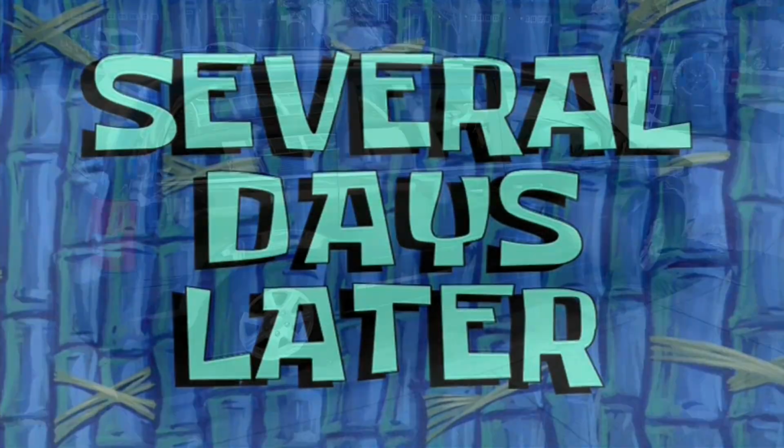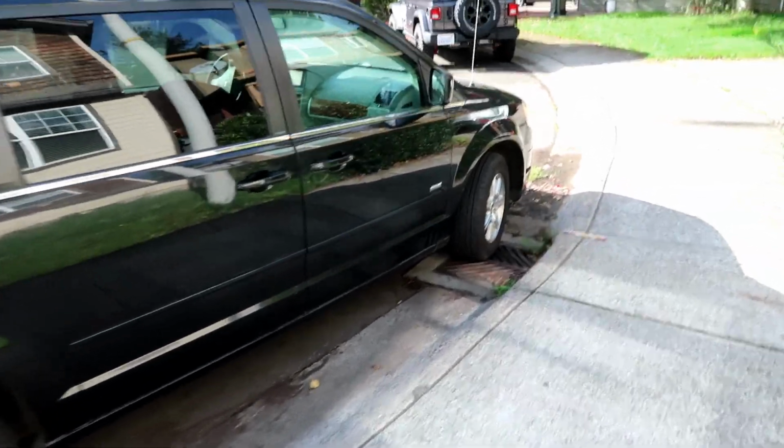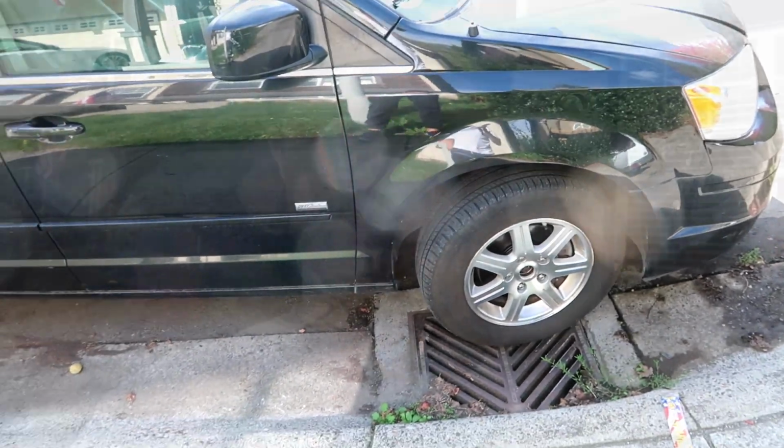Several days later. Yesterday, I replaced the front wheel hubs and bearings and all the ABS sensors on the minivan. I will not be putting it in this video just to keep it a little bit shorter, but if you want to see how the job is done, make sure you check out the channel and find the video there. Now the goal is to daily drive the minivan, see if the issue comes back. If it does not, we're gonna go through detail, take it through emissions, smog, DEQ, whatever you call it in your state, and then sell the minivan.